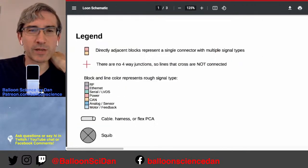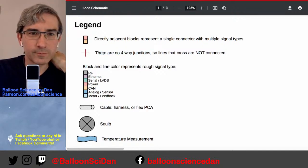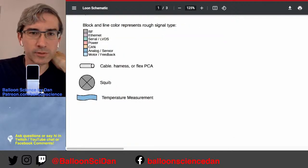We probably won't do all of that this time, but I'll note to do that on a future stream. I could tell you so many things about every one of these blocks. We'll do that. No forward junctions, color codes, cables, squibs.